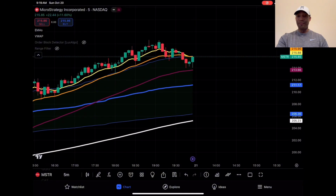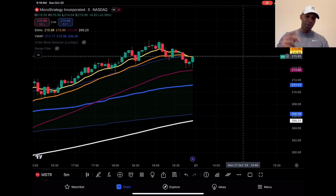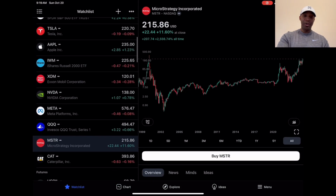So they are over my VWAP. They're over my 200 EMA. They're respecting the 9 and the 20. It looks good to me for a continuation, but we know how to pivot once they give us that area where we need to pivot at. But last but not least, guys, I'm going to throw SPY on the cards.